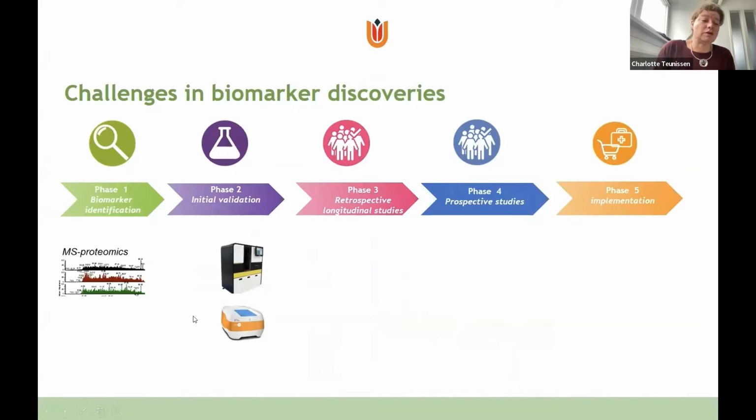So let me draw your attention to this first step. You see immediately that these are two different technologies. And we think that that's probably one of the problems. So we do have a challenge. In the past, we had difficulties to translate our mass spectrometry results to those immunoassays.